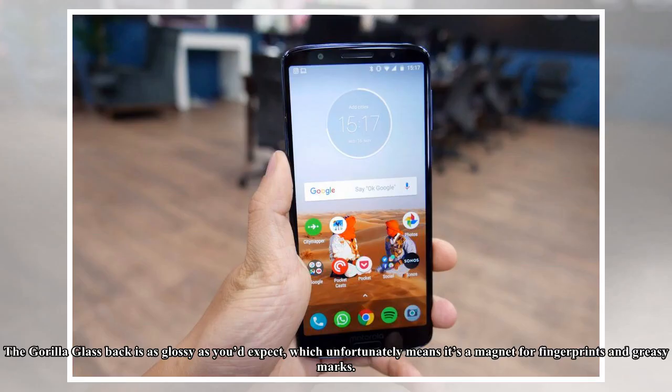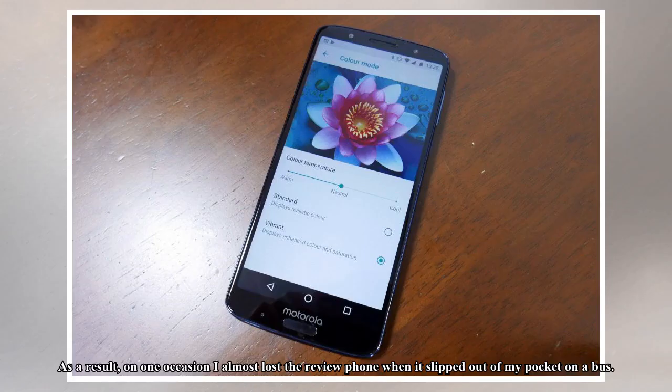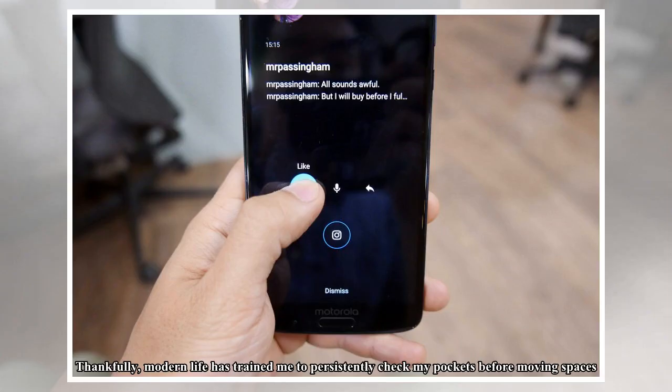The Gorilla Glass back is as glossy as you'd expect, which unfortunately means it's a magnet for fingerprints and greasy marks. While the lack of thickness makes the phone feel great in your hands, and surprisingly light, too, the material is rather slippery to hold. As a result, on one occasion I almost lost the review phone when it slipped out of my pocket on a bus. Thankfully, modern life has trained me to persistently check my pockets before moving spaces.